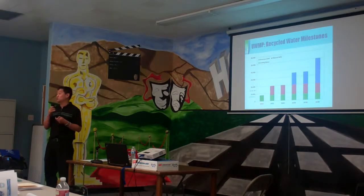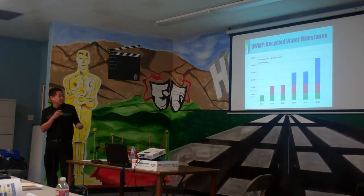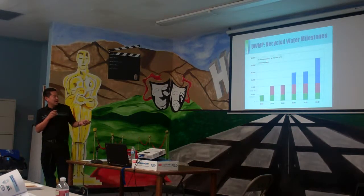Okay, so assuming that we're successful in doing this, that's an additional 30,000 acre-feet that we're going to be able to get to meet this goal. The proposal right now in the Urban Water Management Plan is to do it in 2 phases: 15,000 acre-feet by 2022, 2023, and the additional 15,000 to come on in 2035.